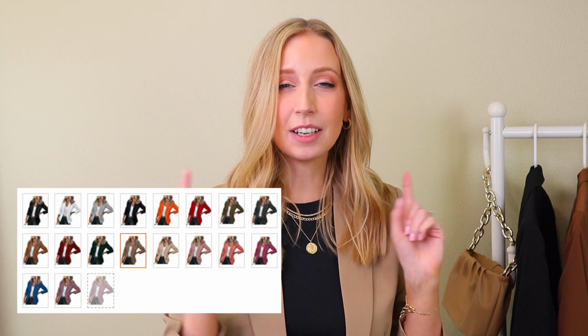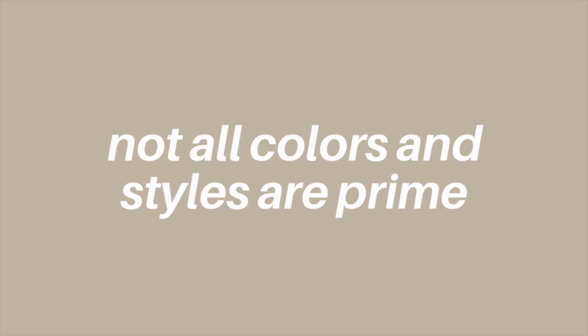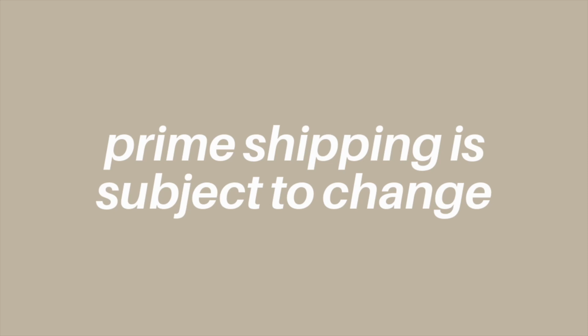This first one that I'm wearing comes in so many colors. I had to put it on this list. Now some of them are prime and some of them aren't. It's not really clear which and why or when. And actually for a lot of these, not all colors and styles are prime. It's very subject to change. It can change at any point. So if you find something you like that's prime, I'd order it now.